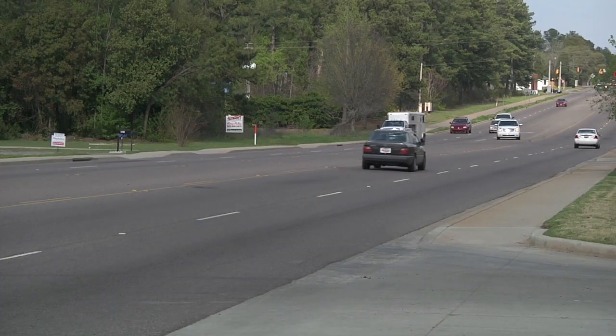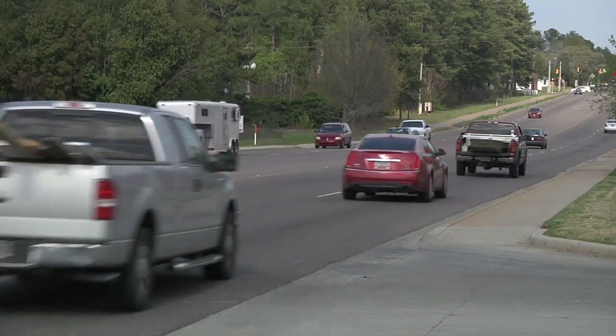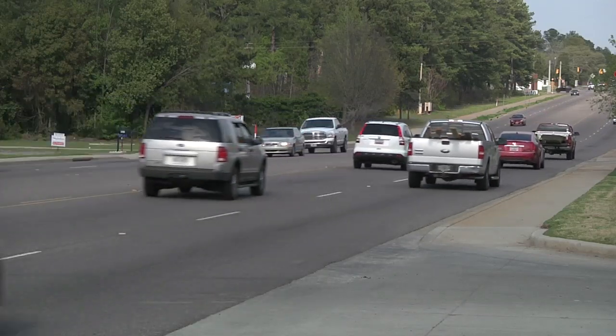Well, when we first saw the site, as you can tell, we're not in a destination area. There are houses across the street and not much shopping around here, and I was a little concerned about this site. The only thing going for it was that there's no other express car wash in town, and this is a pretty good sized town.